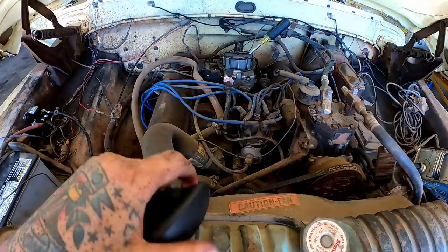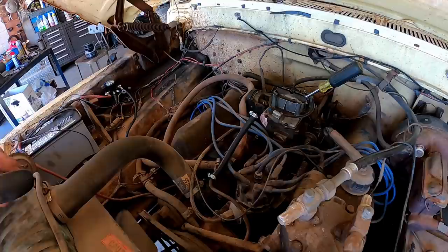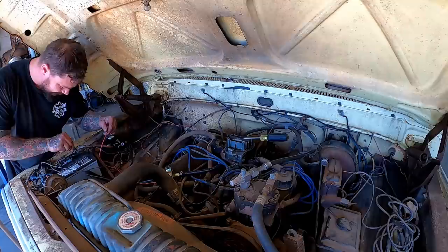All right, guys. Well, I've primed it both ways. No matter what I do here, we're not getting any fuel. That sucks, because I like just using the mechanical pumps, but we'll throw the electric on it real quick. Make her coil hot. Fuel pump.